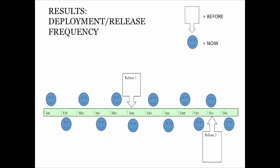We've actually found that monthly is pretty standard in the Apple Store, so we feel good about where we are. But I think it's just important to know that with this method of how we're delivering, the business can decide when they want features to go in.